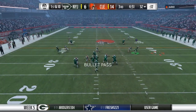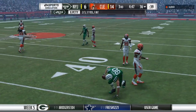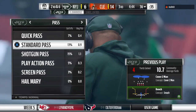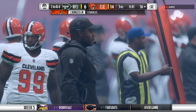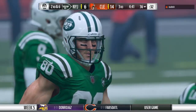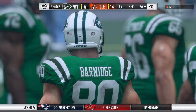Trying to shake off the interception from the last drive. He'll look to throw. And Barnidge has it on the right side. That throw good for 4. It's second down. I think it's okay there. They didn't get a whole lot on that play, but it's nice to have a safety valve that's built like this guy. Big target, guy you can spot pretty easily. Put it on him when your other targets aren't open.